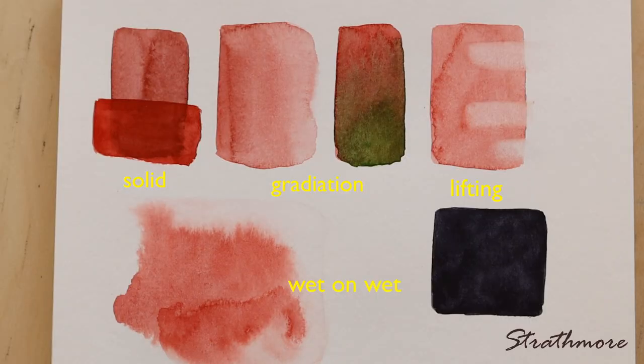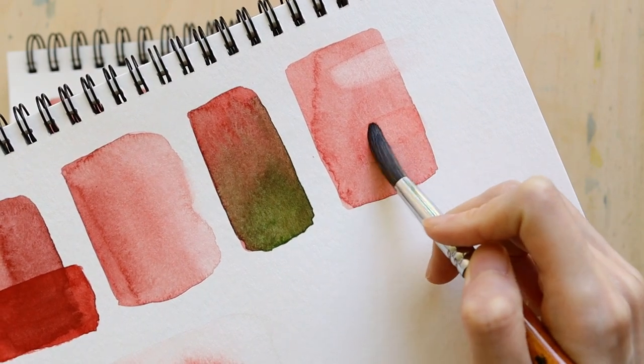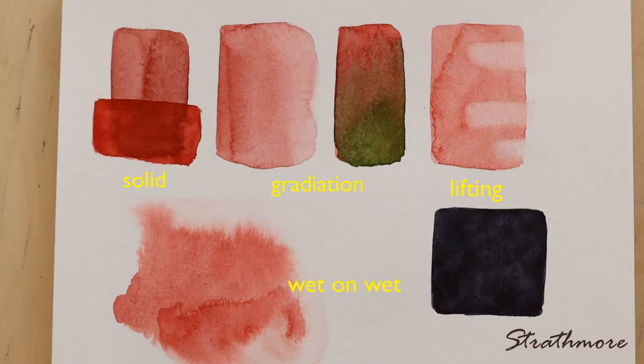Moving over to Strathmore, we see a lot of similarities. I ended up with slight blooms for the solid red swatches, but I was able to achieve a smoother gradation with this one than with Canson. Lifting is just as easy, eraser-like once again, and the wet on wet is half serviceable, half a mess, but we'll explore more of that in a later section.